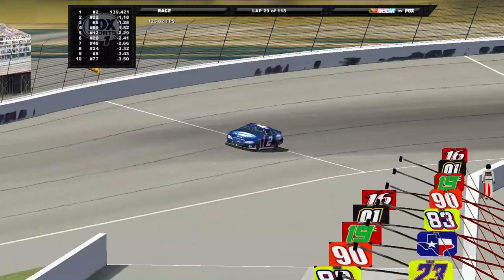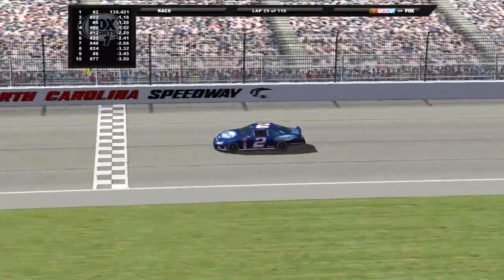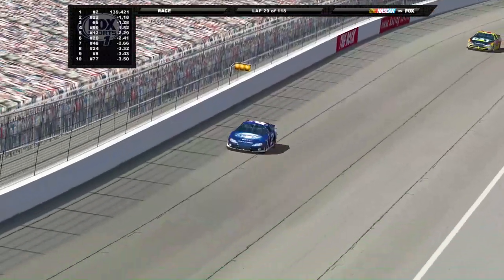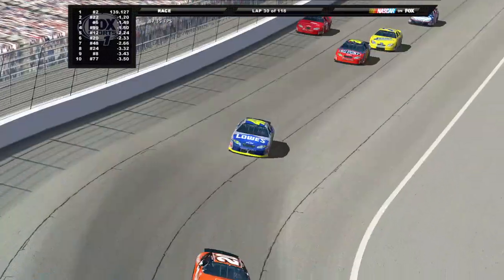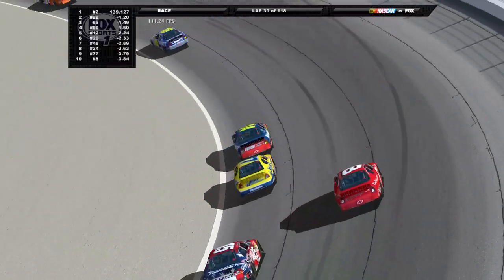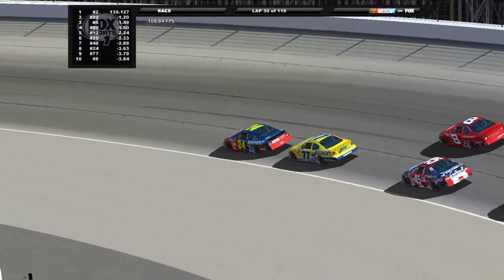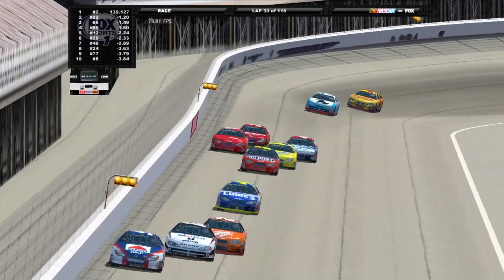So it'll be very interesting to see how that goes for him. Rusty Wallace just pulls out way ahead. Jeff Gordon passes Dale Jr. on the inside.